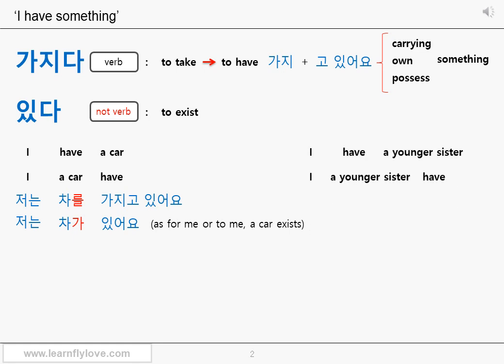I have a younger sister. I, a younger sister, have. 저는 여동생이 있어요. 여동생 means a younger sister. 동생 is the word which expresses the younger part. It is a noun that is used to indicate a younger sibling or your friend who is younger than you.